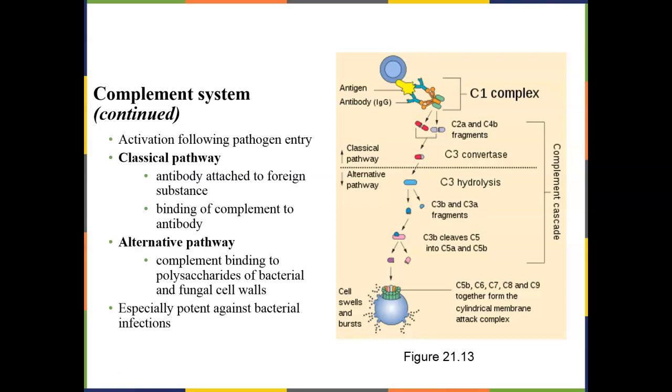In the alternative pathway, C3 is every once in a while just converted randomly, and if it binds to a pathogen directly, then it's going to become very active. So if you randomly hydrolyze C3 into C3A and C3B, normally they will break down very rapidly. But if they are bound to a pathogen when this happens, that activates the alternative pathway.